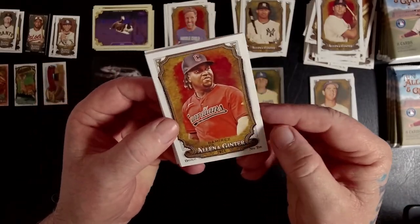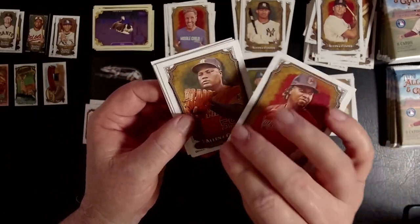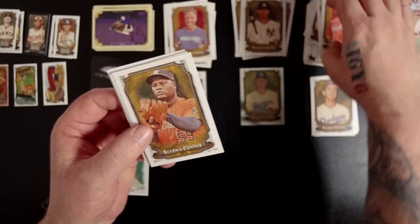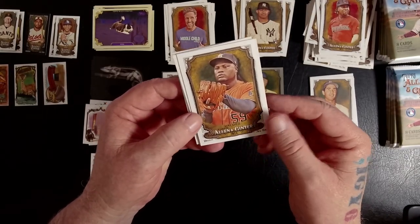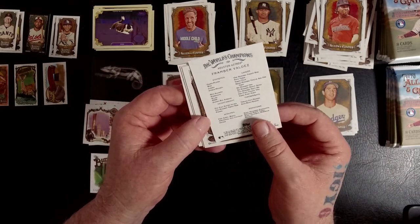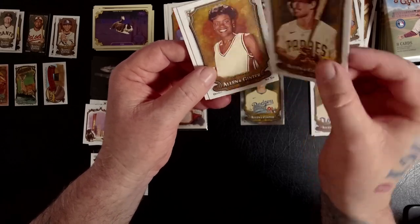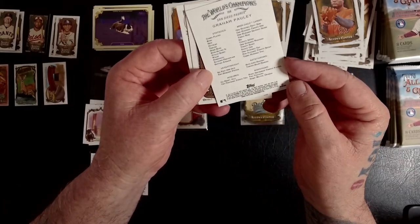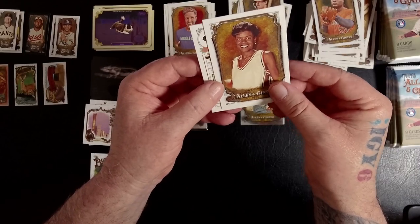Ramirez. It's only on the minis too, which is interesting. Same as Ramirez. Well, okay, knock everything. Did I knock it all? Valdez. Houston Astros. Paulie. San Diego Padres. Swoops. I wonder.